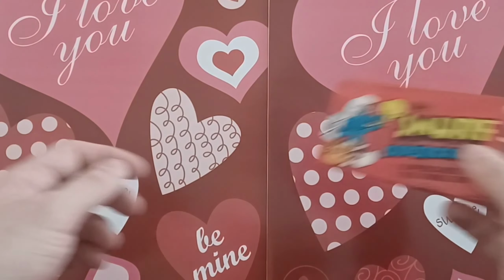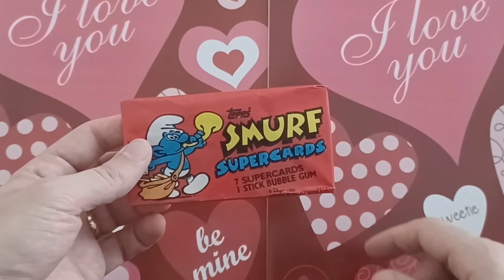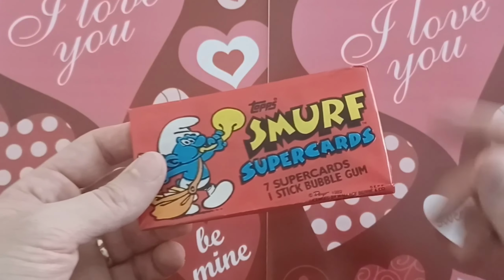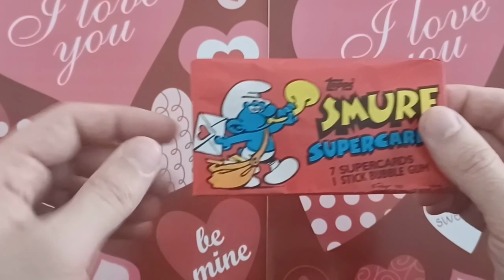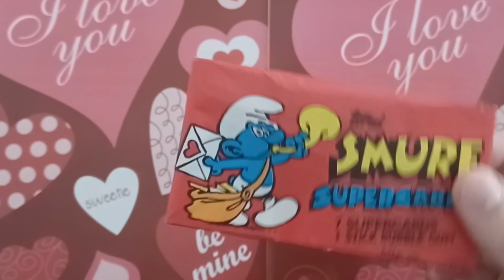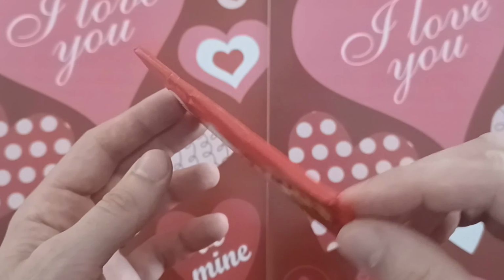We have some goodies. And we'll start out with trading cards. For those of you who watched my last video, we talked about different Topps trading cards in comics. And this one I set aside for Valentine's Day, as we have our Smurf with a trumpet and a little mailbag, of course, with a love letter. And what Valentine's Day can't be complete without love letters and cards? And I wanted to show you this beauty.